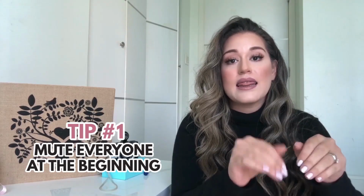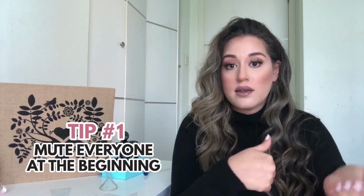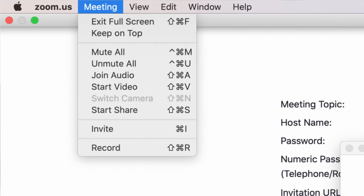So for this specific case, all you need to do is to mute everyone, at least at the beginning, and then they can unmute themselves when they want to talk. A shortcut that you can use for this is Alt-M if you're using a Mac. But you can also find it in the menu if you forget the shortcut. So this is going to be very helpful because you're not going to have interruptions in your meeting.